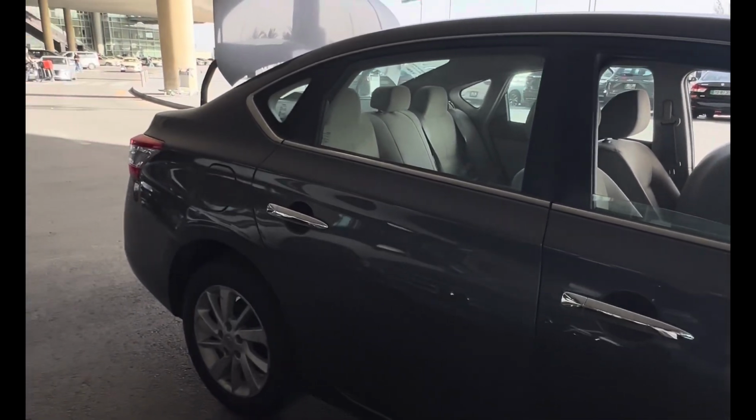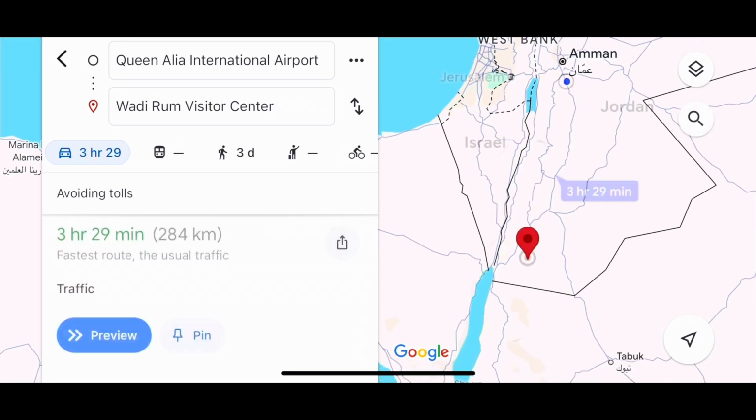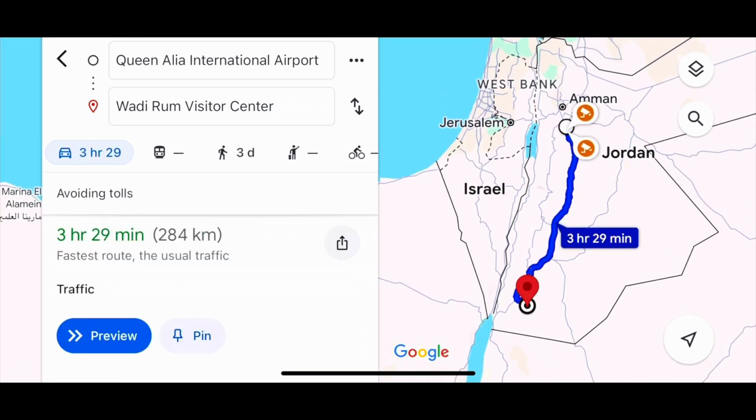We are on our way to Wadi Rum. We picked our car from Amman airport and it's a 4-hour drive from there. We are not visiting Amman, but if you have time you can easily spend a day or two exploring Amman and Jerash.